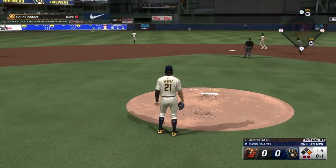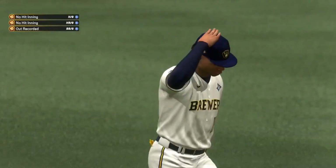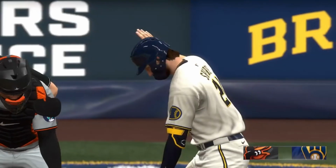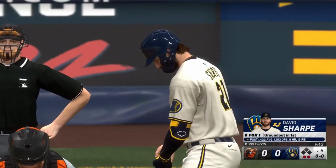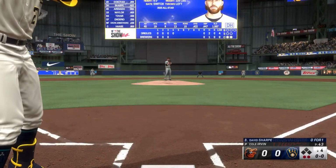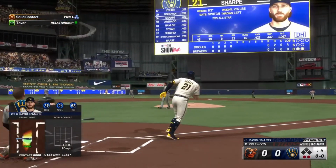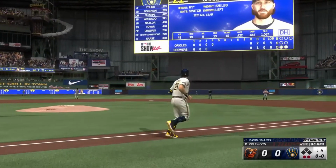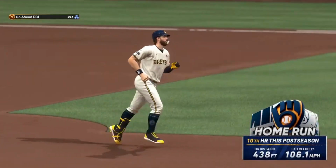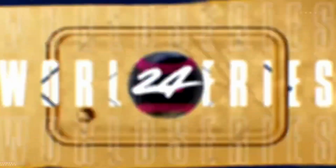Puts it in the air out towards left center. He's got it, and that is that. One left for the Orioles. Still no score. The batter, the designated hitter, David. Warning track, wall, and you can touch them all, baseball man. A gigantic blast, and that gives him the lead. It's 1-0.